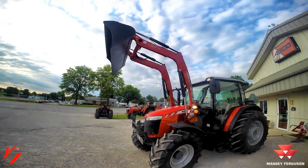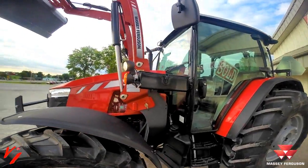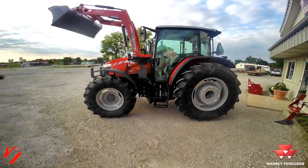As you can see, this tractor is fitted with the 941 X Series loader, or available with the 941, or you can get mechanical self-leveling and the 946X or the 946 loader.